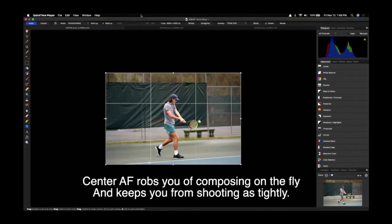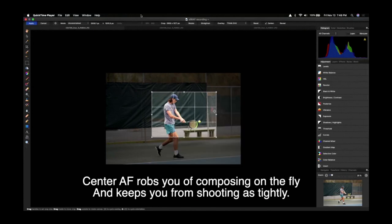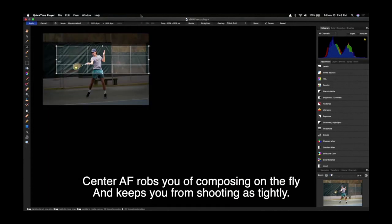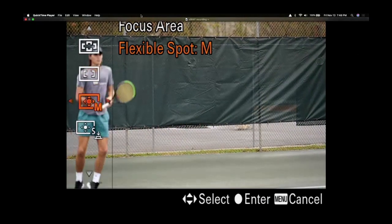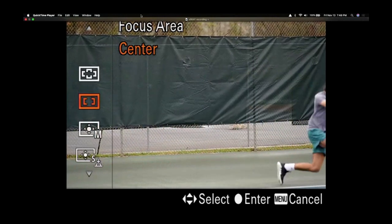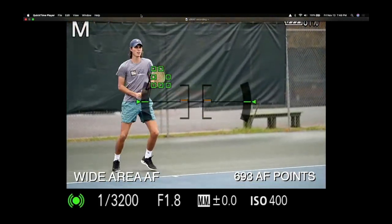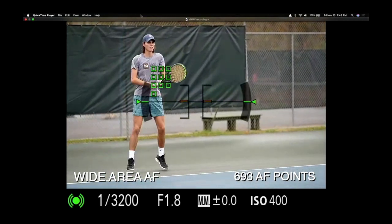Center autofocus robs you of composing on the fly, and it keeps you from shooting as tight as you might. Now, the good thing is with the A9 II and the A9 both, you can crop the bejesus out of these pictures and you can still get really great frames even when you radically do that. But now we're going to go into wide area autofocus. All Sony cameras since about 2006 have wide area autofocus and center.